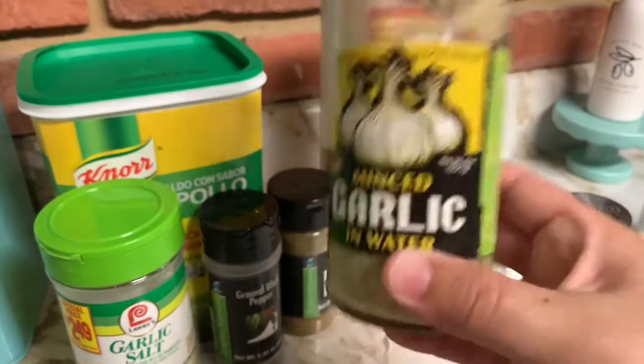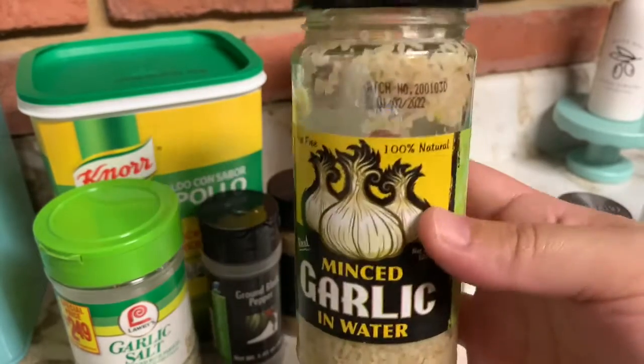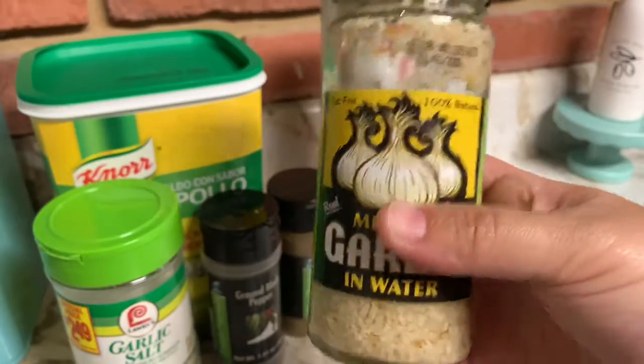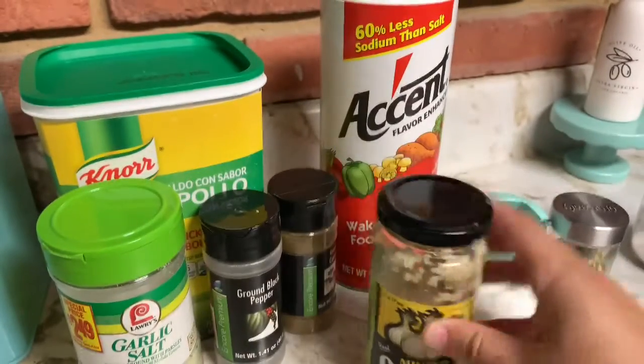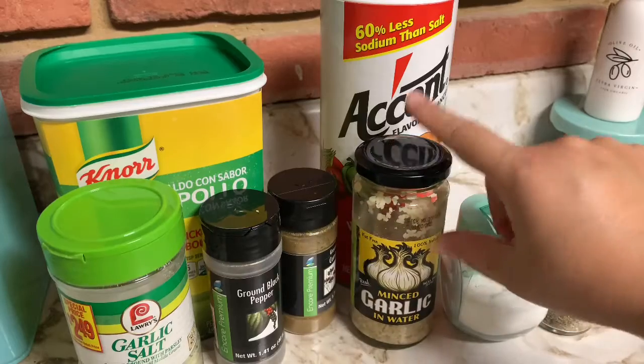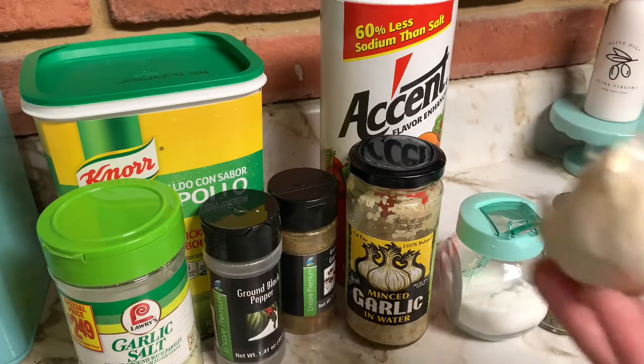But yes, this is a must. I need to have it. I actually have 2 of these sealed in my cabinet right now. This one is in my fridge, but I need to have these. Like, I need to have this in my household. And then to that, I'm gonna show you guys the fresh ones.